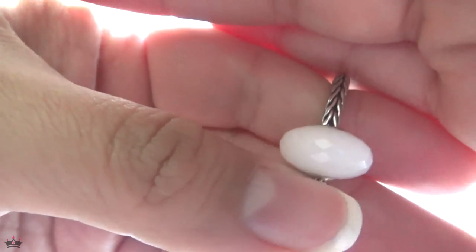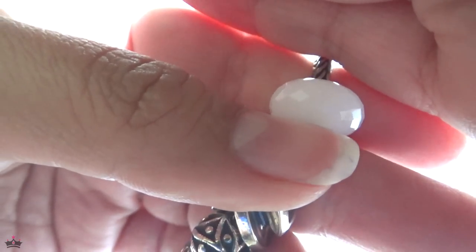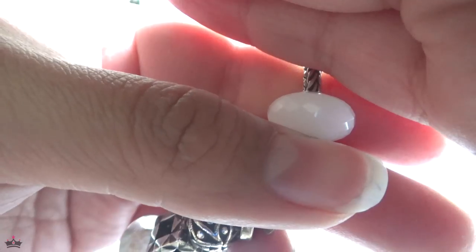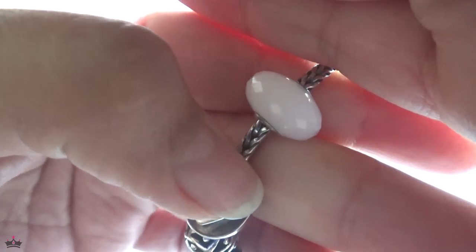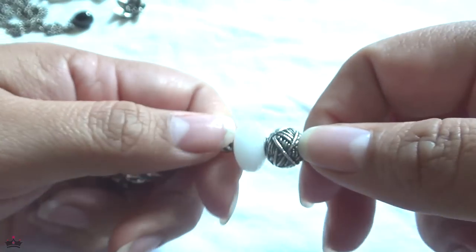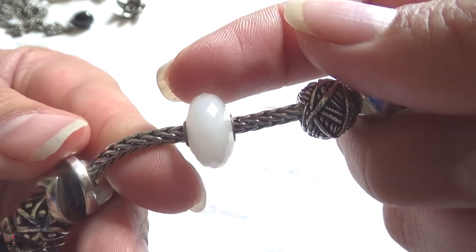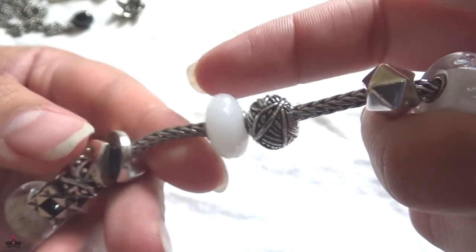If it was just plain smooth, and I apologize to you guys who like the smooth, it's my personal taste. I don't like it. To me, it looks like plastic. Whereas the facets just give it that sparkle and that extra. You know what I mean? So I think it caught my eye when I was in the store. So I bought it, I think. It must have been discounted though.